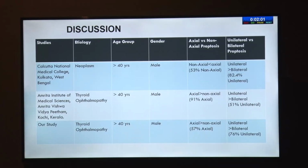A similar study was done in Kolkata and in Kerala. In the study done in Kolkata, we can see that the most common etiology is neoplasm, and the age group was more than 40 years. The most common sex was male, and more non-axial, that is 53%, was seen, and unilateral was seen more, that is 82%. And in the Kerala study, thyroid ophthalmopathy was seen more, axial proptosis was more, that is 91%, and unilateral was 51%.